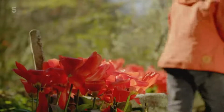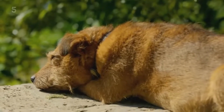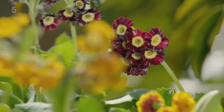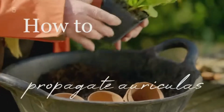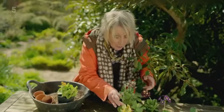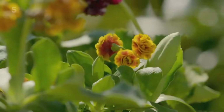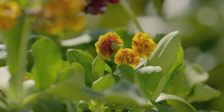I've already taken a virtual trip to the Alps, but now I want to scale a different peak, courtesy of another group of high-altitude plants that I absolutely adore. Just look at these. Aren't they absolutely delectable? Every single one of them is different. These are auriculas, and we've been growing them for centuries and centuries in this country. But they're all descended originally from mountain plants.